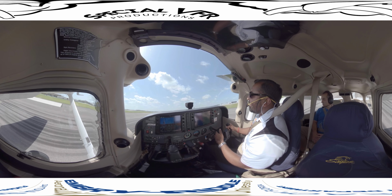So we find our parking spot. We're parking in a very specific spot for this aircraft. 182 parks in Charlie 16 to Charlie 18. So we have three rows, Alpha, Bravo, Charlie, and we're going to park in Charlie row. Once we get to our parking spot, we'll talk about shutting the aircraft down.